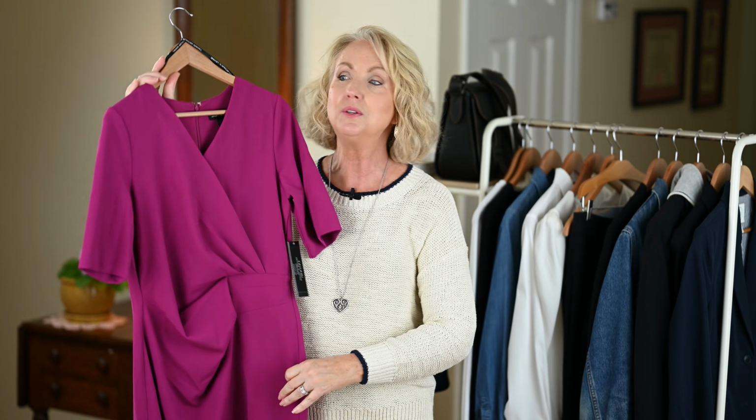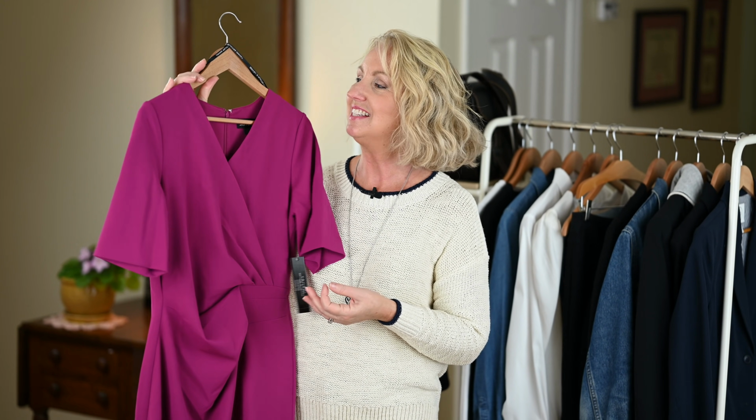All right, moving on to what I think is another necessity in every gal's wardrobe, just a beautiful, versatile dress. And this dress is by Tahari.